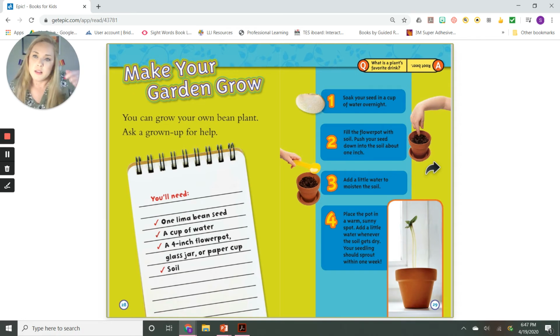Step 3, add a little bit of water to moisten the soil. Step 4, place your pot in a warm, sunny spot. Add a little water every couple days, and then you should get a seedling in about 1 week. Oh, that could be cool. If you try this, send me a picture.